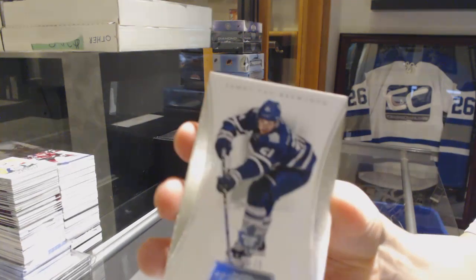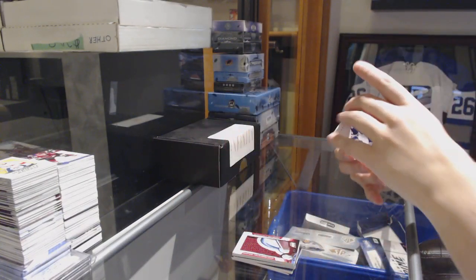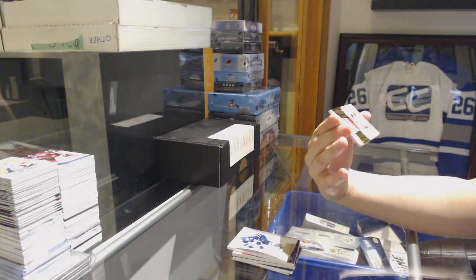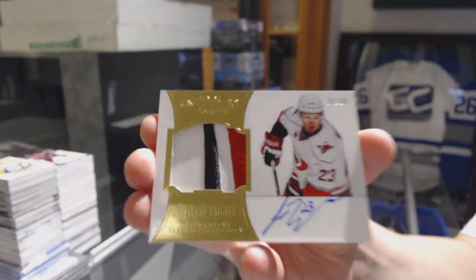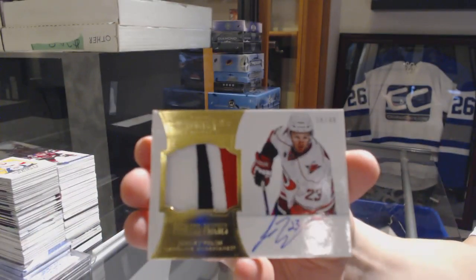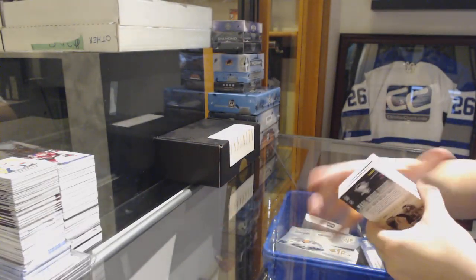We've got numbered to 125, base for the Leafs, James van Riemsdyk. And for the Carolina Hurricanes, Peerless Patches auto numbered to 40, Jeremy Welsh. All right, let's see what we get in this Infinity box.